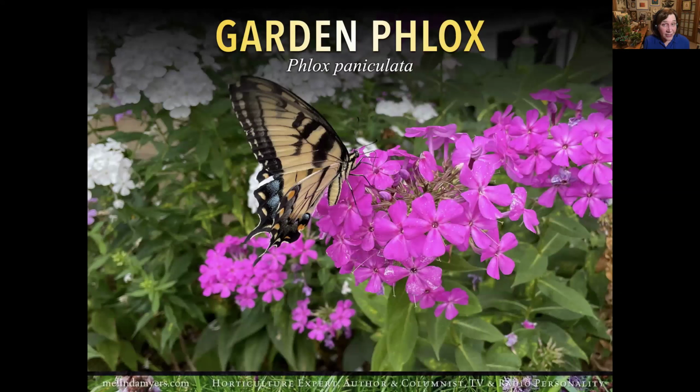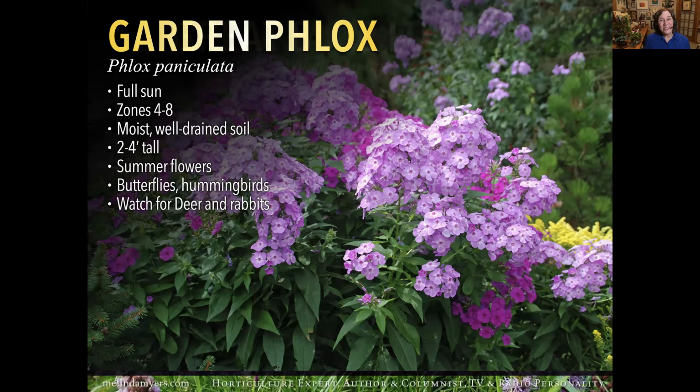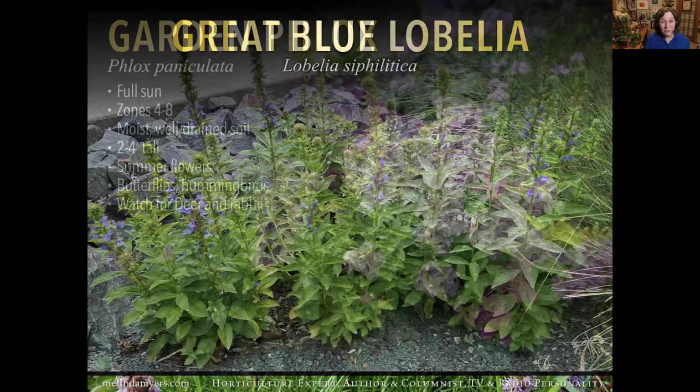If you've got sunny areas, consider garden phlox. Much taller, can be 3 or 4 feet tall. Many are fragrant. They are attractive not only to butterflies, but also hummingbirds. They like full sun, as I mentioned. They are prone to powdery mildew, so look for those mildew-resistant cultivars, but great summer blooms. Will rebloom if you deadhead, and deer and rabbits do like to eat them as well.